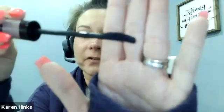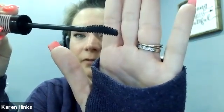That's it. And the other thing I want to say is, you see this Lash Love brush, you see how spiky it is. These are silicone, so they're really good at grabbing all the individual lashes. And that's really, really important, because this inside area here, we always miss these little guys.